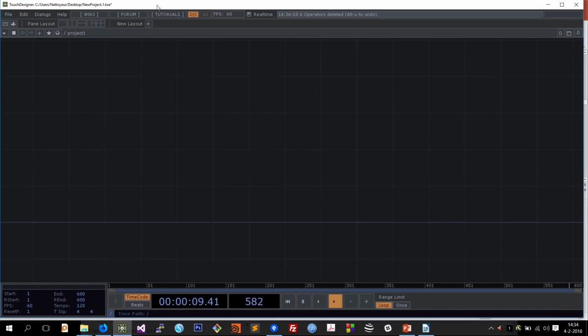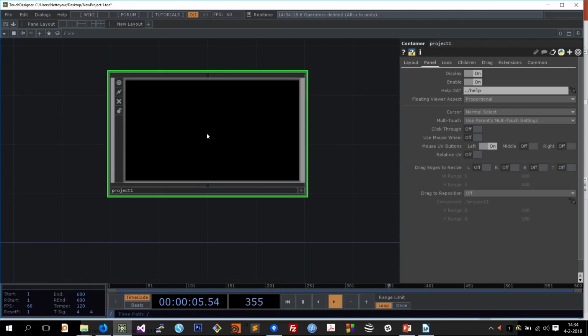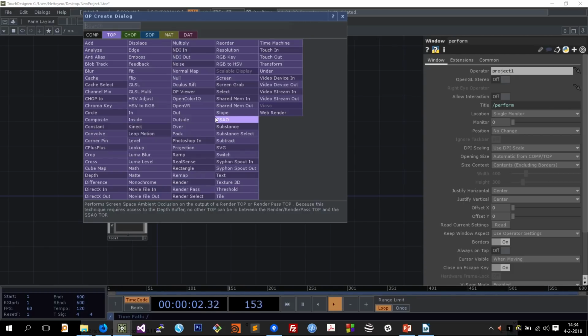So we have our modules, so we can start building. Delete this project. What I usually do, but as I said before, everybody has a different style, but I like this because it's super simple: I make a base comp for each of our modules.